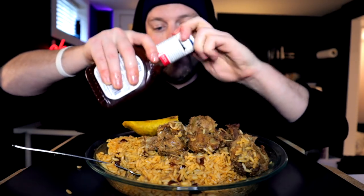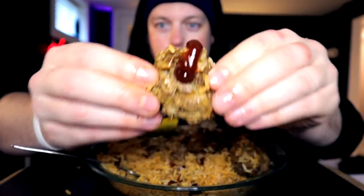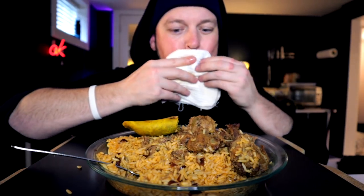Now I don't know if this is blasphemy, but these are ribs. And I do love sauce. So my apologies if I'm about to offend anybody, but kind of just needed to liven up the party.